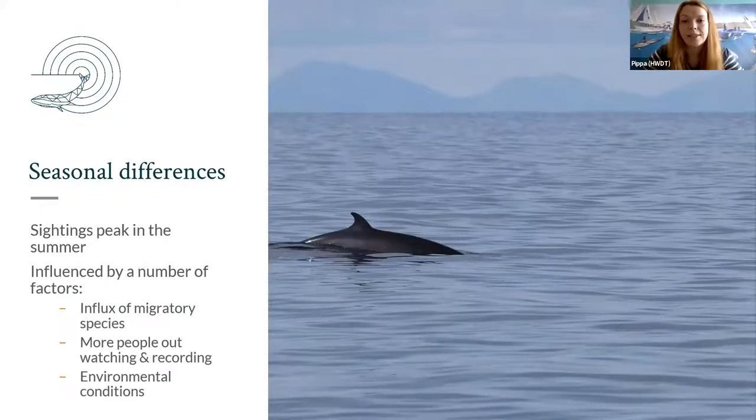These seasonal differences, it's important to recognize that they are influenced by a number of factors. So of course we do have more animals in the summertime as the migratory species arrive, but that's not all, and that's not the whole picture. There are also going to be more people out watching and also recording during the summertime. And actually, a huge number of the sightings that come in to us are recorded by boat operators, taking people out on whale watching or wildlife trips. So we're incredibly grateful for all of those businesses that are helping to contribute.